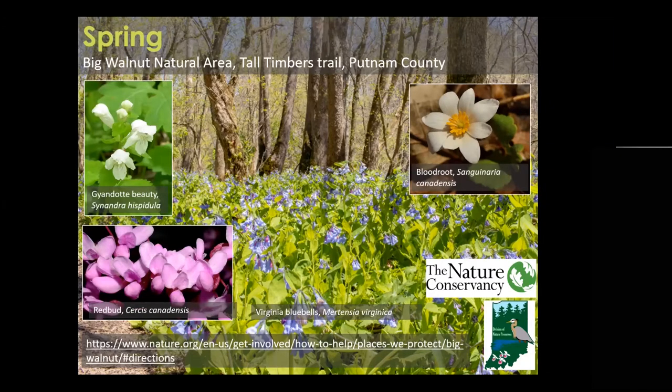Steep ravines and rich mesic slopes support a good diversity of spring wildflowers that can be seen along the 2 mile Tall Timbers Trail. Hikers in spring will see acres and acres of Virginia bluebells blooming along the creek. That's shown in the background shot here, with redbud shrubs in bloom above them.